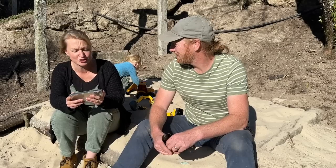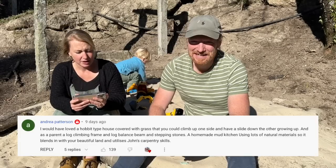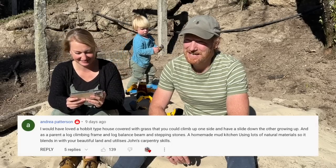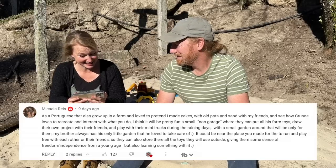We got 102 likes. Wow. At 139 likes was Andrea. I would have loved a hobbit type house covered with grass that you could climb up on one side and have a slide down the other. Oh my goodness. From Michaela, she got 127 likes.